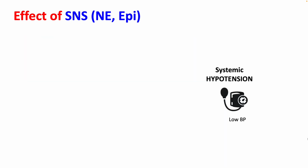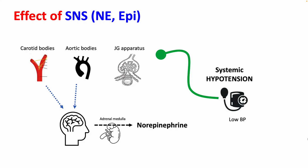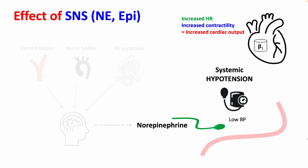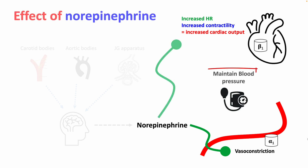Let's look at the sympathetic nervous system first. When you're hypotensive, you stimulate your carotid and aortic bodies, which stimulate your sympathetic nervous system, and your adrenal medulla will produce norepinephrine. Norepinephrine stimulates beta-1 receptors in the heart, increasing the heart rate and contractility so as to increase the cardiac output, and it stimulates the alpha-1 receptors and causes vasoconstriction in your vessels. Combination of these two will maintain your blood pressure.